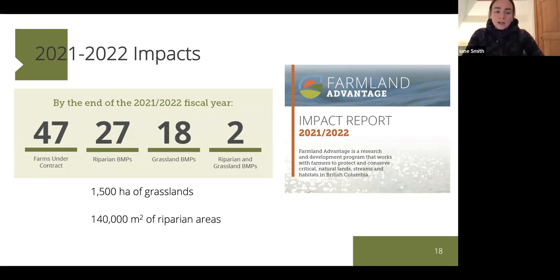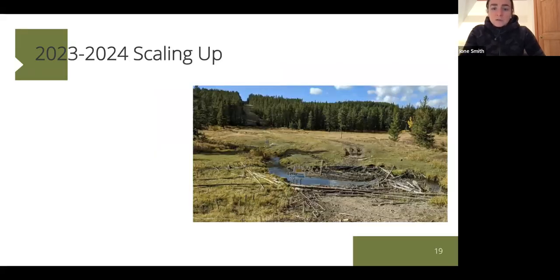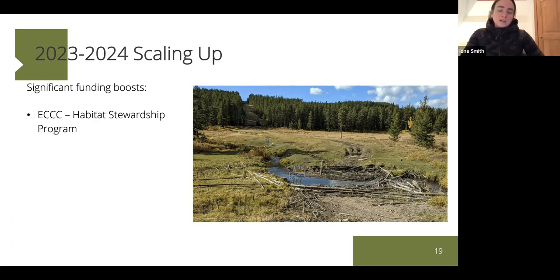We had 140,000 square meters of riparian areas that were restored, and that translates to 5,000 meters or 5 kilometers of water course length. So it's pretty substantial, and we're very proud of those initial steps that were undertaken. So I mentioned we have some opportunities to scale up with some of the additional funding that we received this year. We are looking at significant funding boosts, and I'll just give a shout out to our funders here.